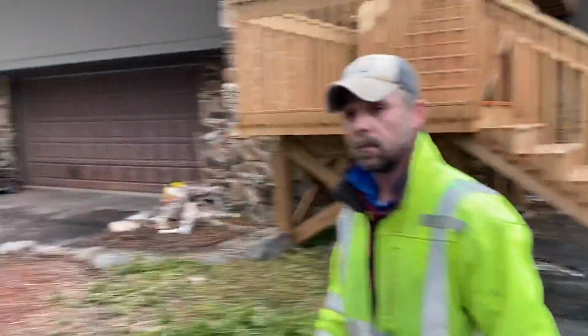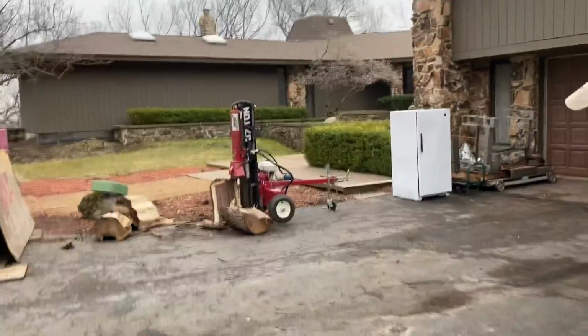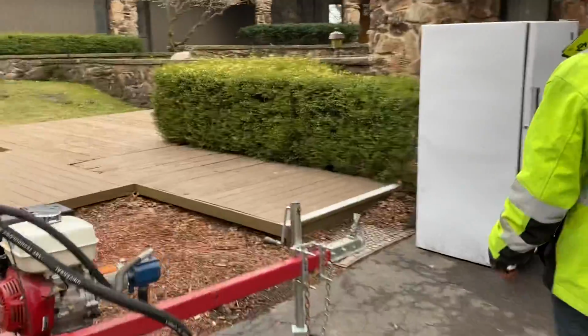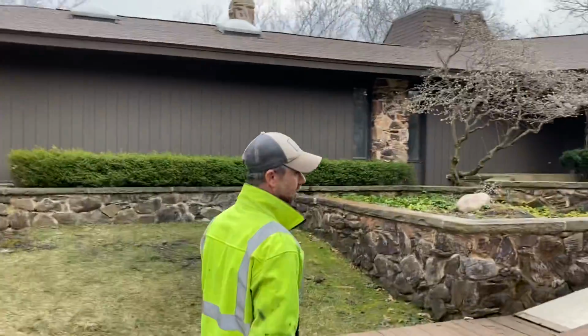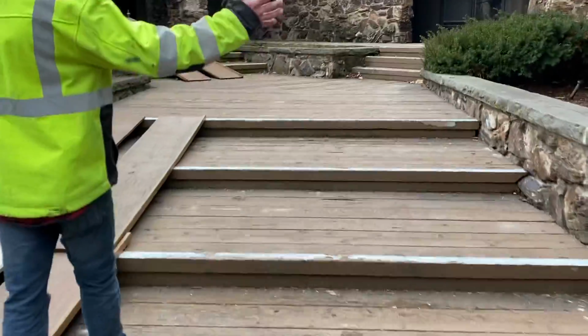Did you get the tanks? 3,000 gallons a piece. Yes, I did. So those tanks are in there. There's three 3,000-gallon tanks. There's a tennis court over here. We are splitting wood. That thing is a tank. Huh? That thing is a tank. Yeah. Good. It's like a tank. Okay. So, a grand entrance.